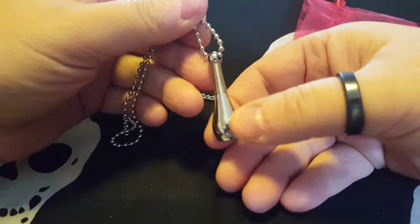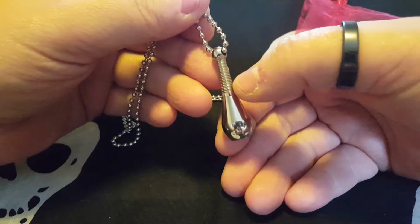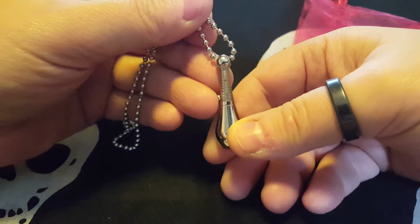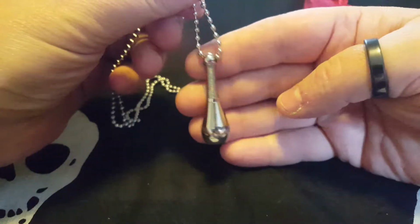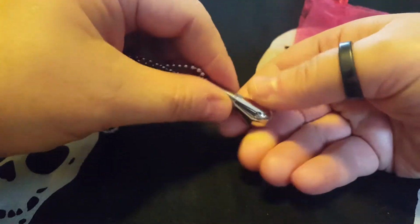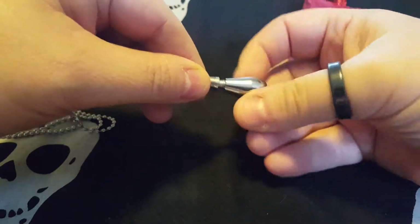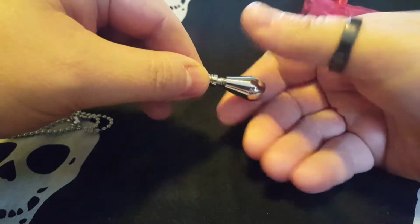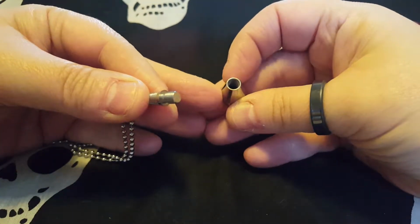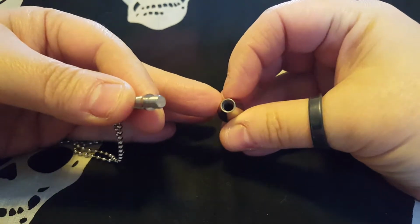You've got a plain bottom part to it, and then you've got this almost like a sort of screw effect on the top. So it's very simple, very pretty. But as I said, it's also a vial. So if you twist it, you can see that inside there's a small hole. So you can fill this with anything that you desire.